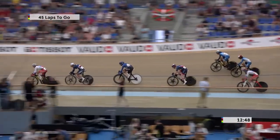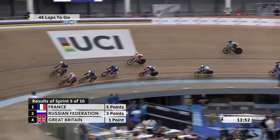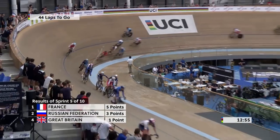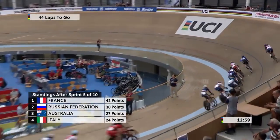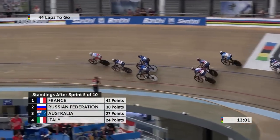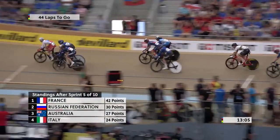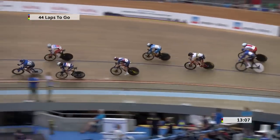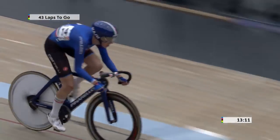And they lead at the moment, 42 points now for France. Russian Federation on 30, Australia on 27 and Italy on 24. Still amongst those 4 leading teams, just 1 lap gain so far. The main action in terms of laps recently has been riders and teams losing laps rather than riders gaining laps. So there's been a concentration now in the bunch. Teams have come back together. We had a situation earlier where they were spread all around the track.